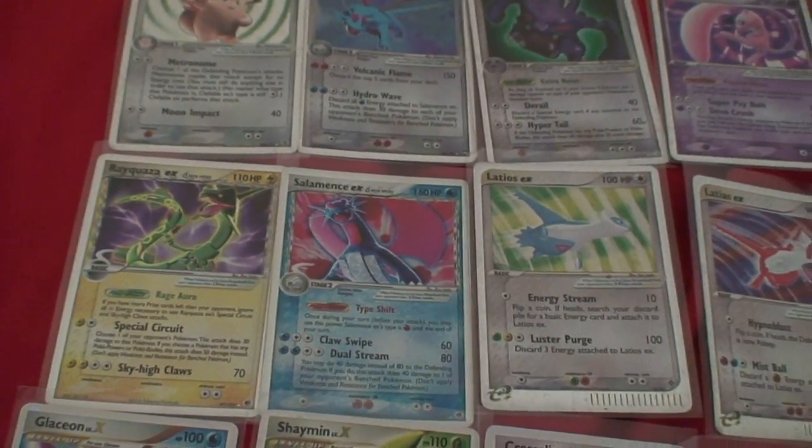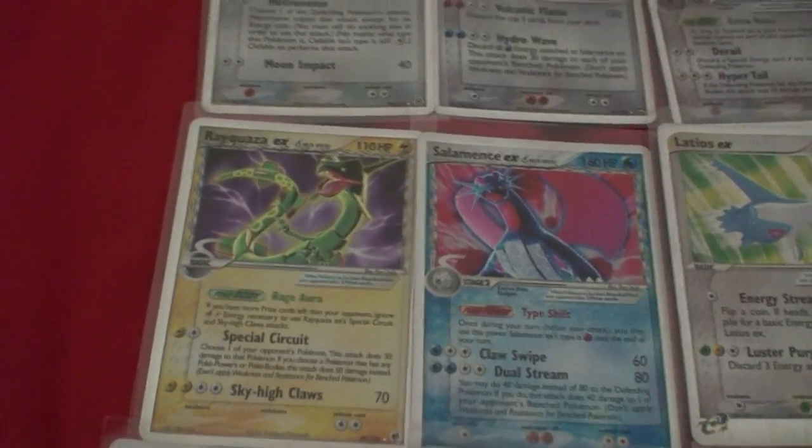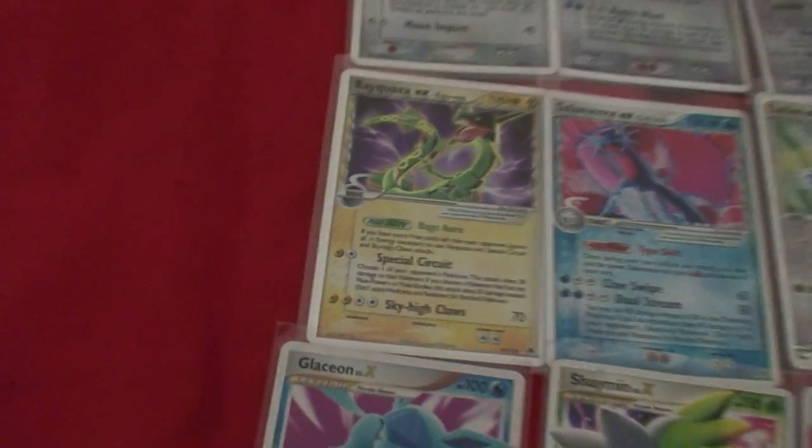Salamence EX Delta Species, mint. Rayquaza EX, mint. Those will be pretty expensive, especially Rayquaza, because, you know, that's Rayquaza, so.